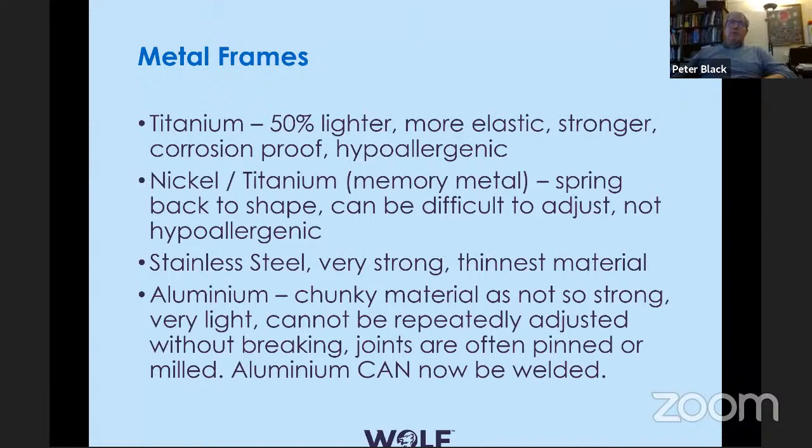So titanium, just to recap, is 50% lighter than other metal materials. It's more elastic, it's stronger, it's corrosion proof, and it's hypoallergenic. Memory metal has the obvious benefit that it'll spring back into shape, and is particularly beneficial for children's spectacles, but it can be quite tricky to adjust, and it's also not hypoallergenic.